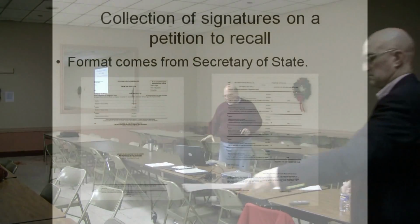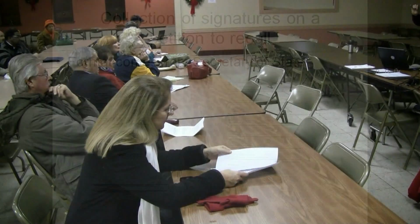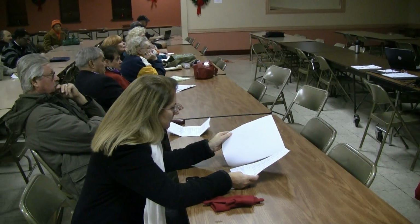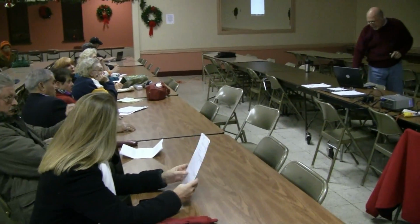I'm just passing around. The format for the petition is actually all set up by the Secretary of State. This is a terrible slide. We're passing around a hard copy. It actually specifies type size and things like that. You can append as many pages to it, but each page has to have certain information on it, as is noted on that sheet that's coming around. And this just says the same thing.